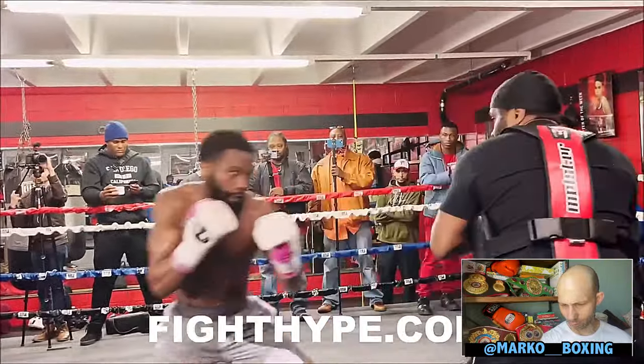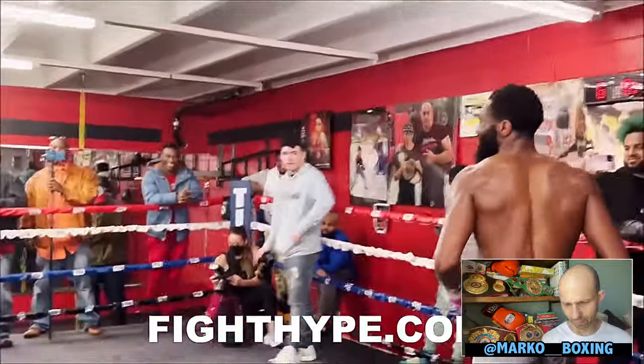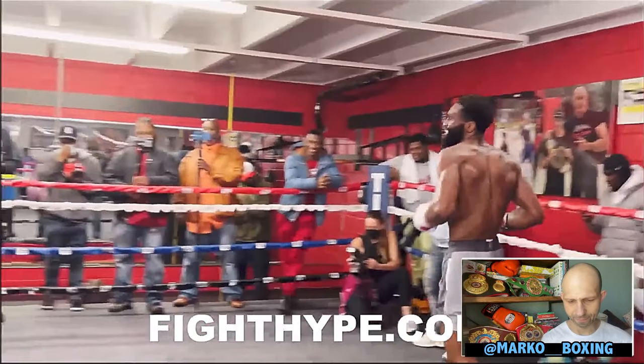There he goes again. He's throwing a lot of whipping shots. There, he just missed that last one. And, okay, so that's the end of that. So that was interesting, seeing both guys throw power shots on the focus bag.